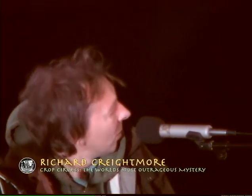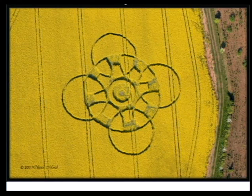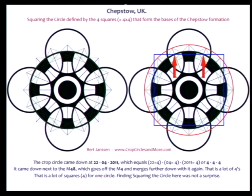We'll start with Inage and Chepstow, of April this year. You can see there's quite a pretty pattern, the first one to arrive. Nice, simple, old-fashioned, squaring the circle kind of geometry going on. Here's a slide from Bert Jansen, looking at how squaring the circle is represented to 99.6% perfection in this particular formation.